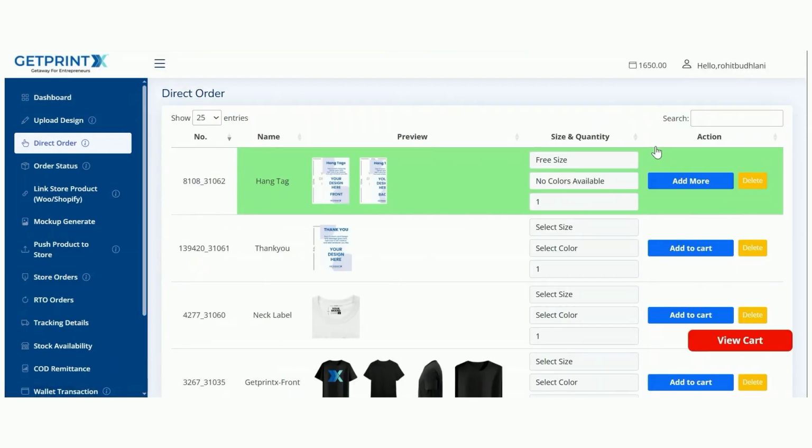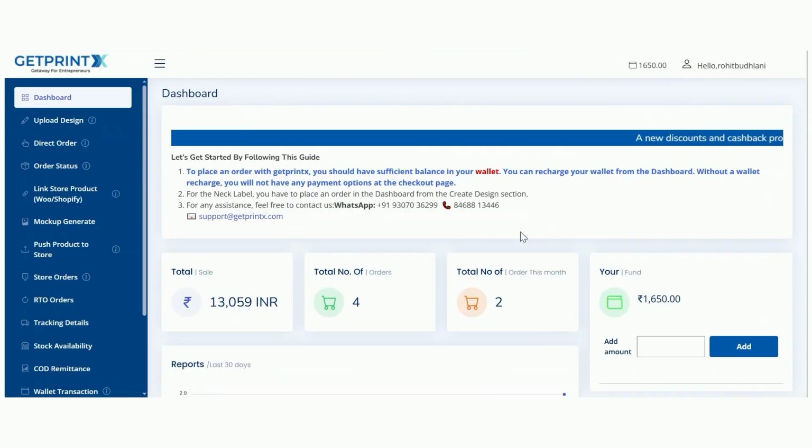So in this way you can opt in for customized branding with Getprintx. Our team takes care of the branding and we add all the branding material to every product your customer orders. This was for the brand label.